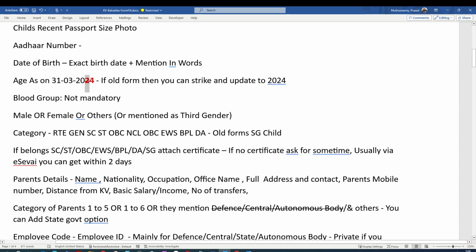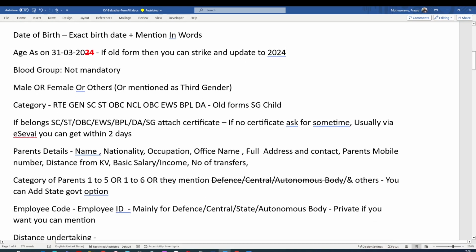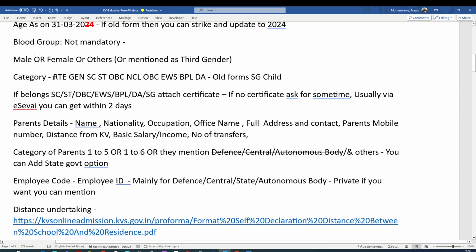If it is 2023 or 22, you can strike it through and update it to 24. Blood group, if you don't know, it's okay, you can just put a dash like this, not a problem. Male, female, category, so RT. Okay, so these are the things.